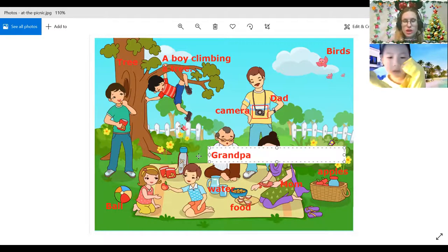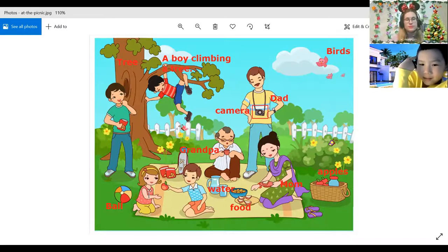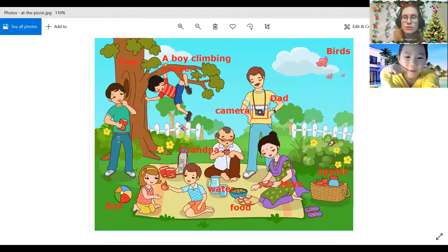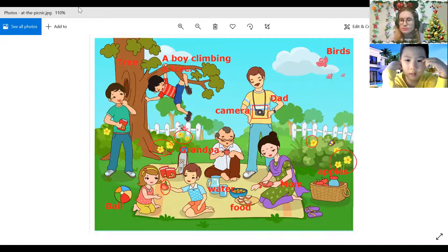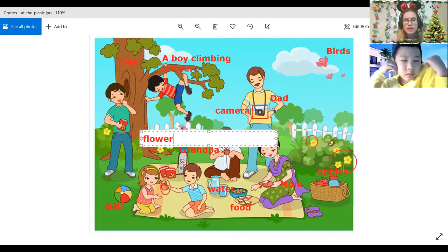What else do you see, Zoe? I see a... Apple? There is one apple. Yeah, okay, good. So here's another apple. Very good. Oh, and I see flowers. Lots of flowers. Flowers. What else can we see?